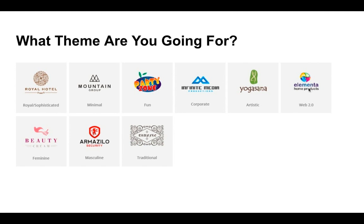Web 2.0, so this is a little bit modern. This actually looks a little bit old considering it's Web 2.0. It looks a little bit old school almost. It's kind of cool. Feminine, you've got beauty, cream there. I think it says cream.